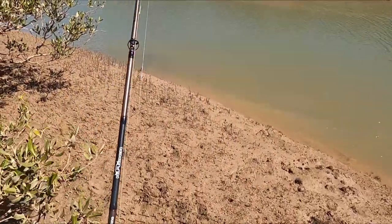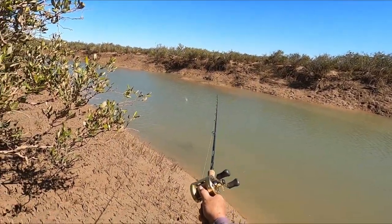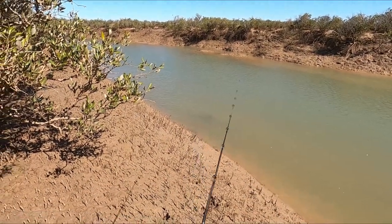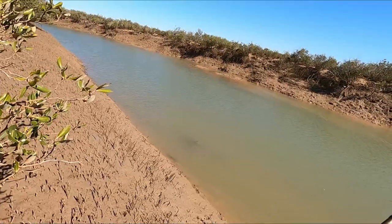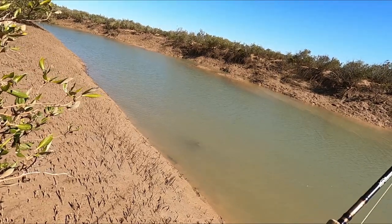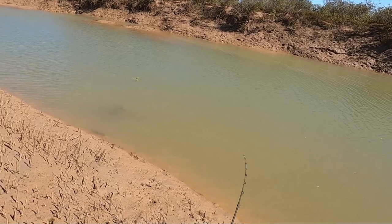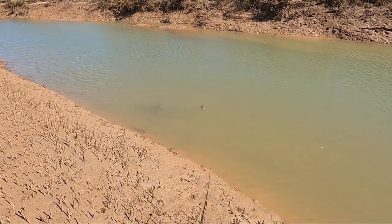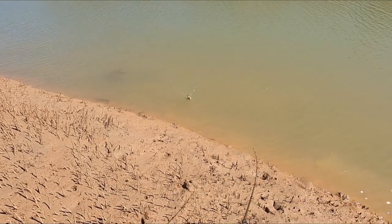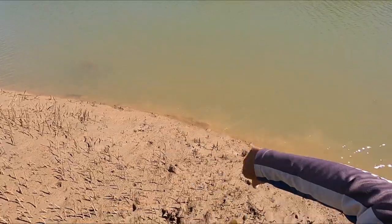Come on. And that's not where I want it to be. Anyway. You really can't go wrong with baits here. Really can't go wrong. The problem is when you throw baits on, this is what you get. Cod. Ooh, a few mullies down there.